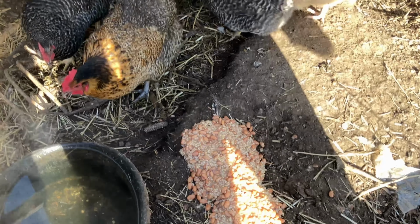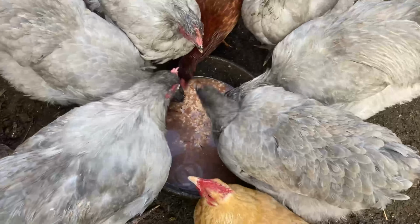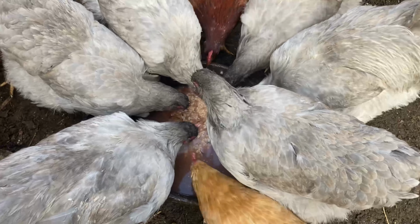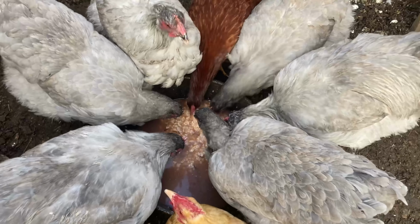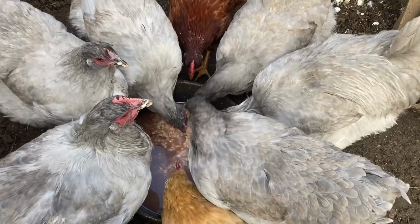So I want to make sure that we take good care of our chickens, but I want to do it in a way that doesn't involve spending hundreds of dollars each month at Tractor Supply buying feed bags from the store.